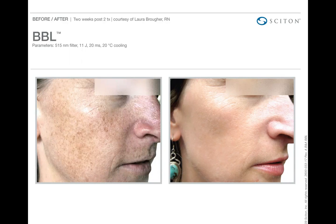pigment and sun damage. And you can see here, this patient doesn't have a lot of textural issues, not a lot of fine lines, wrinkles, but there is a lot of sun damage. And just by removing those brown spots, you can see just how much more youthful she looks here on the right-hand side. And this is just 2 treatments. So 2 weeks post 2 treatments. So, pigment is one of those things that makes a huge difference when you can get rid of some of the sun damage. And it's kind of the easier of the things to hit.